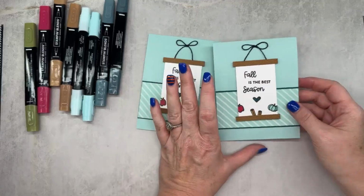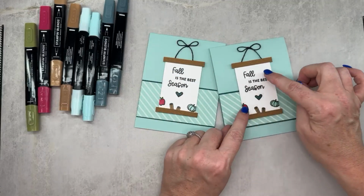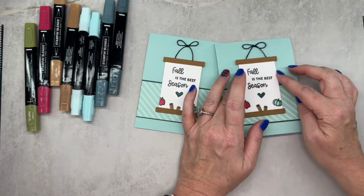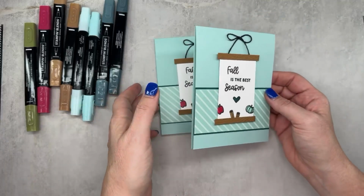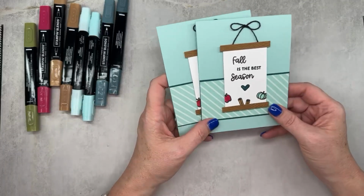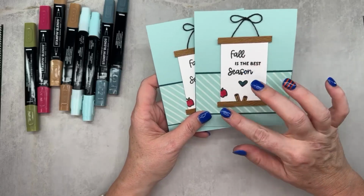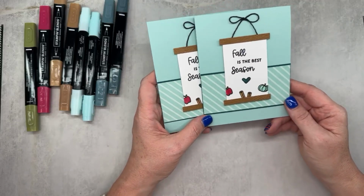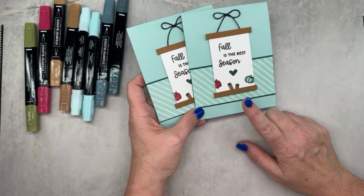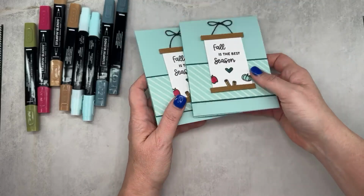You could make a little sign like this for so many things, like a happy birthday. I just think signs are really cute. I use signs in my graphics a lot for my business, and so I just thought this was fun. So I plan on using this little idea on other things in the future. So don't be surprised when you see this layout again in the future.